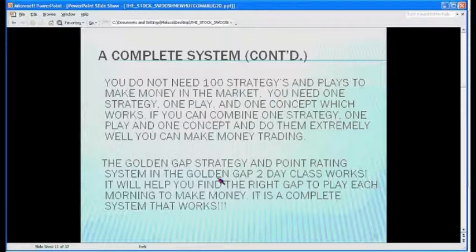You do not need 100 strategies in place to make money in the market. You need one strategy, one play, and one concept which works. And if you can combine one strategy, one play, and one concept and do them extremely well, then you can make money trading. The Golden Gap strategy and point rating system in the Golden Gap 2-day class works. It will help you find the right gap to play each morning to make money. It is a complete system, and it is a complete system that works.